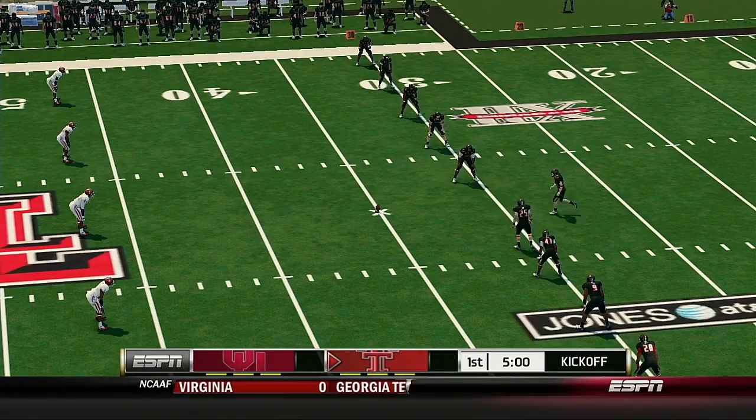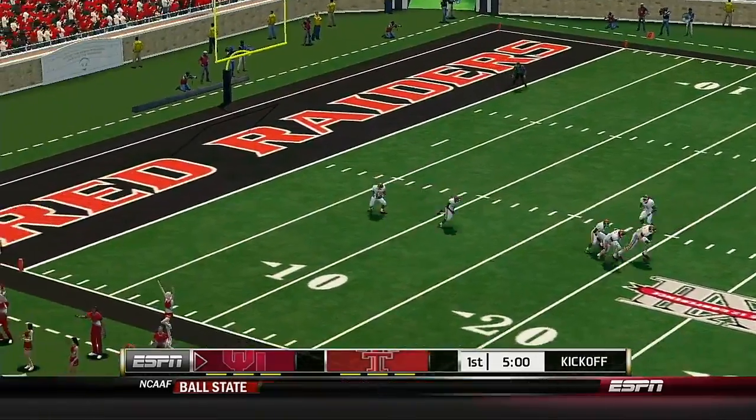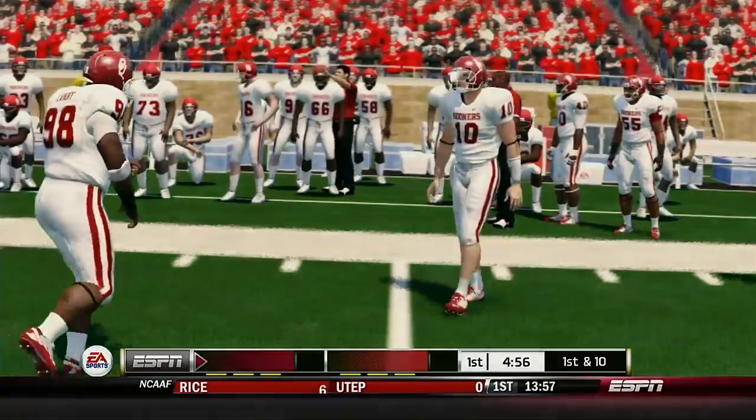Texas Tech is lined up to kick the ball off first, and we are ready to go. Caught at the 8. He's out to the 30. He gets out to about the 32-yard line.